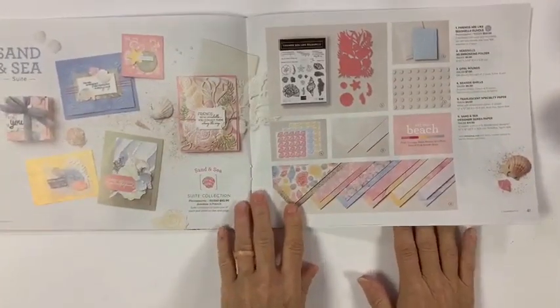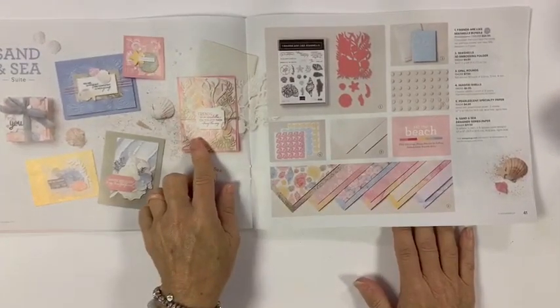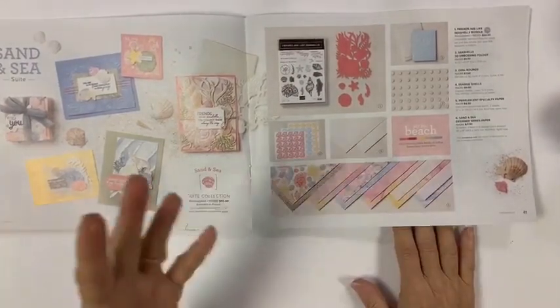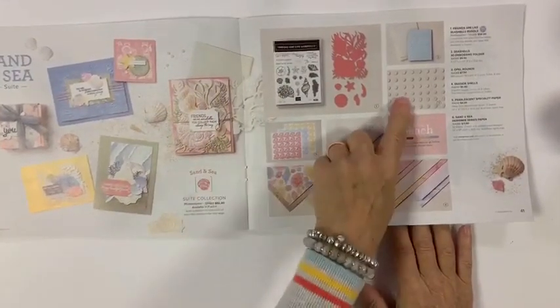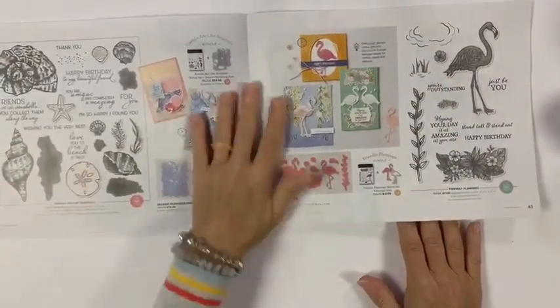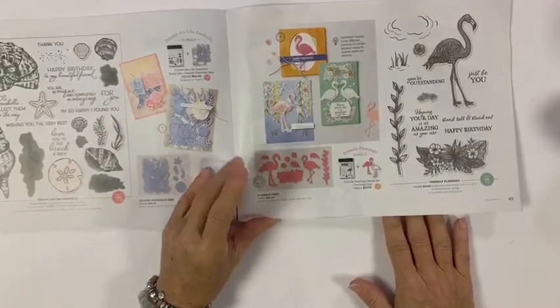Sand and Sea. You're going to see me show you a fun technique with the folder later on today. Don't miss the little pearls. Yes, they're there on the page, but it is still easy to miss them on this page. Moving forward, again, you can see a little bit more of that. Here we've got a great flamingo.